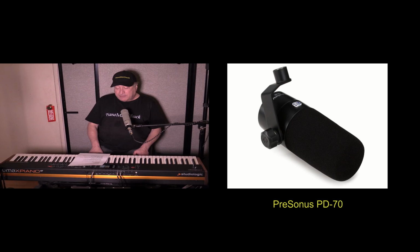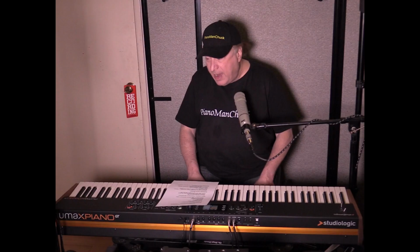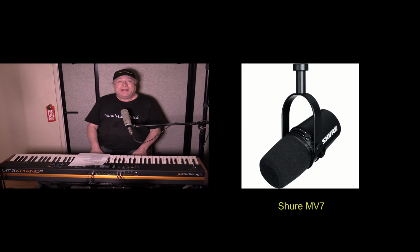Next is the PreSonus PD-70, equally as impressive. It's around $130 or so, if I recall correctly. And boy, it is one heck of a mic. If that was my budget, that would definitely be the mic to go with. And I compare it with some of the Shure mics as well. It is that impressive.